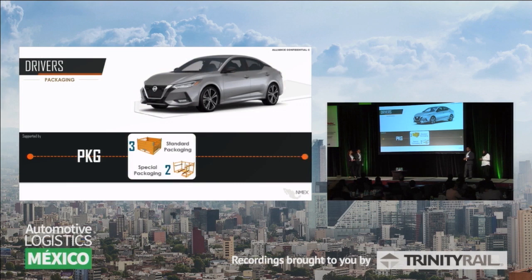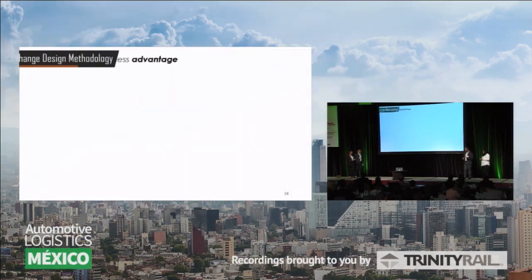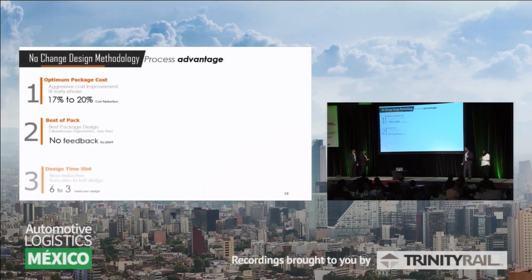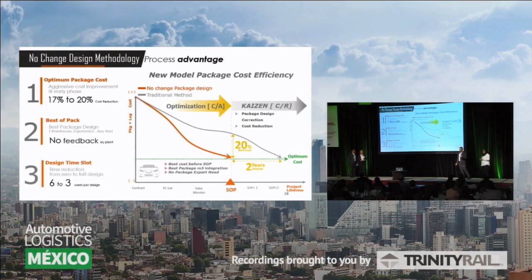That is to say that we need to sit down, do a task force team, and think about changing that complete packaging catalog that we have and make it more reduced comparing to the other we have and make it more challenging for us to meet our daily demands. That gave us a process advantage to not change our design methodology. That gave us to focus on cost avoidance and not cost reduction.